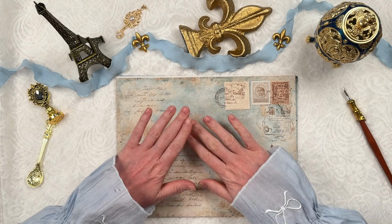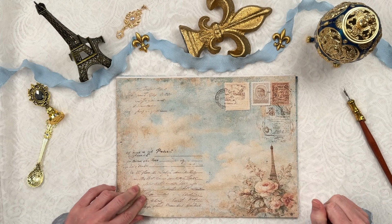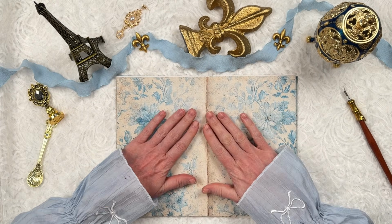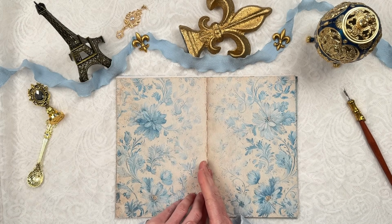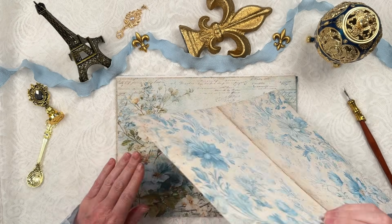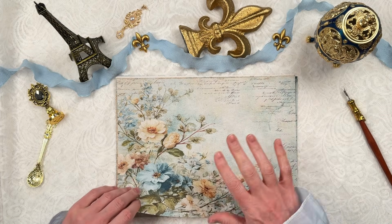And here we have a very large postcard with extra stamps here, vintage stamps. And this is a very nice page as it goes here in the journal, in the signature. And you have these two pretty blue flowers. And more beautiful flowers and script.